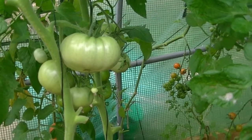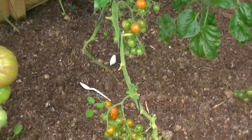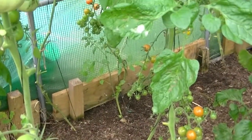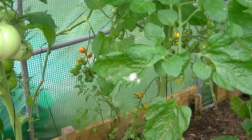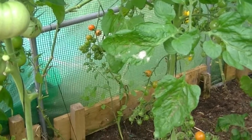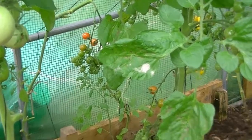And next to Black Russian, we have the delightful Sweet Baby. And there's a few plants of that. There's some more of it in at the back here. That's a lovely sweet little tomato as well. And not as sweet as Sungold, but definitely a close second.